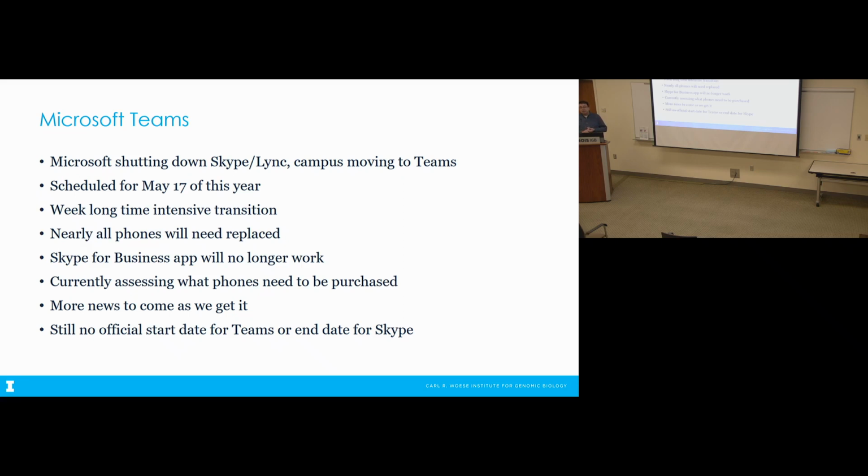The Skype for Business app will no longer work if you use that to make a phone call on your computer right now. As of May 17th, that should not work. And you will have to use Teams for that going forward. I've had people asking, does this mean we can't use Zoom anymore? You can still use Zoom. You just can't make Zoom dial your phone.